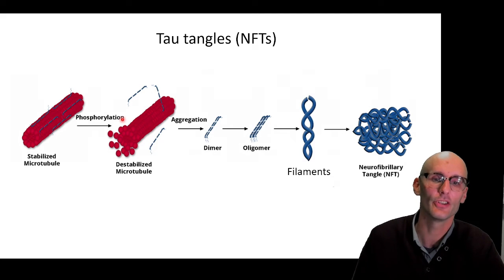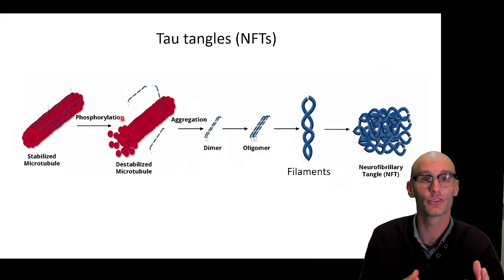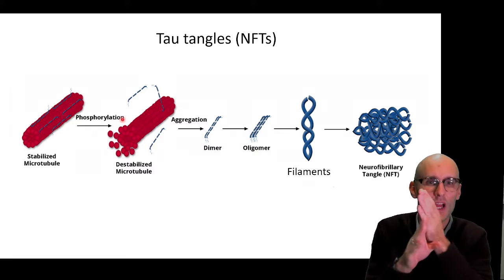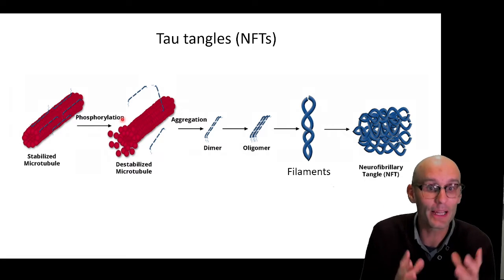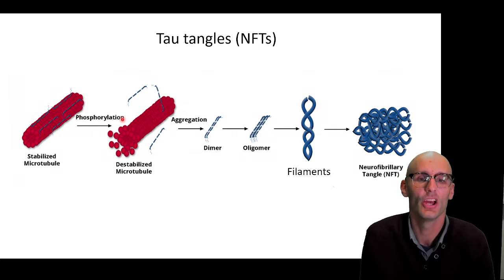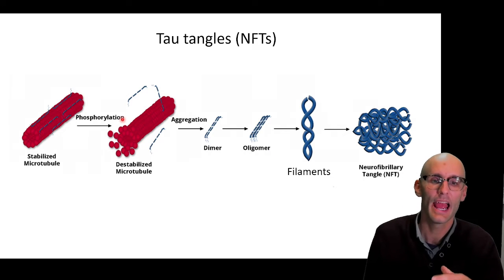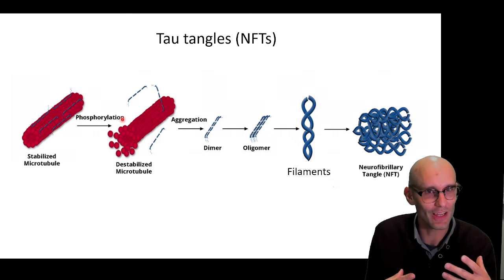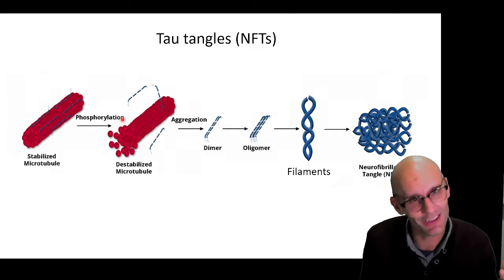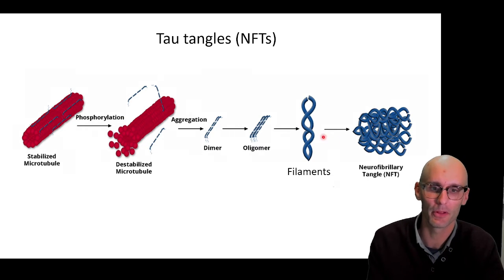However, this is where neurofibrillary tangles come in. So these are actually predominantly made out of tau. So the thing that Alois Alzheimer identified over 100 years ago, those little tangles within a neuron, those are predominantly made out of tau, and they're predominantly made out of phosphorylated tau. So the tau peels off after being phosphorylated, and then it can oligomerize, again, a lot like the amyloid, form filaments, a lot like the amyloid, and then tangle, a lot like the amyloid, but this time it's actually inside the neuron, and we end up with a neurofibrillary tangle.